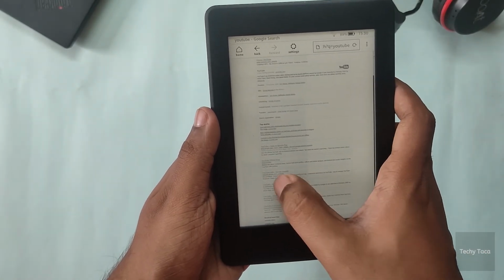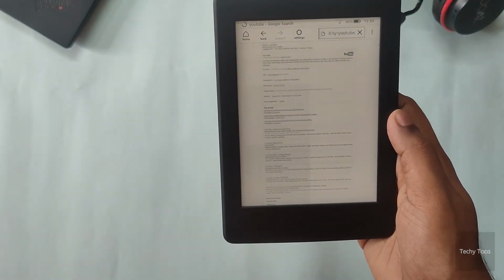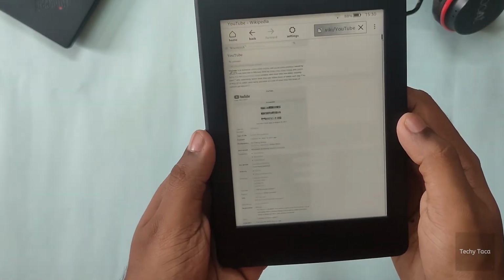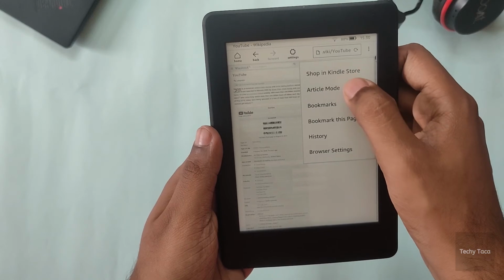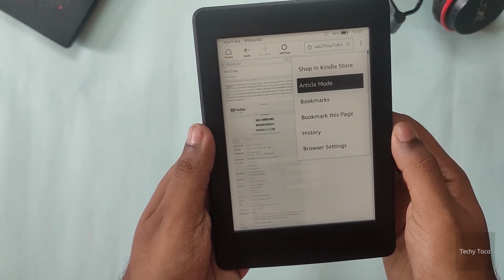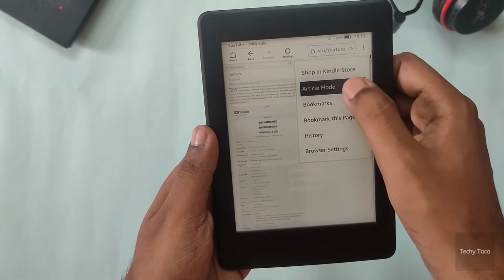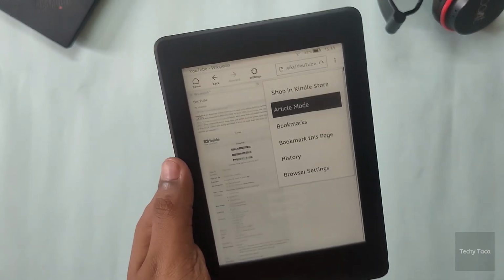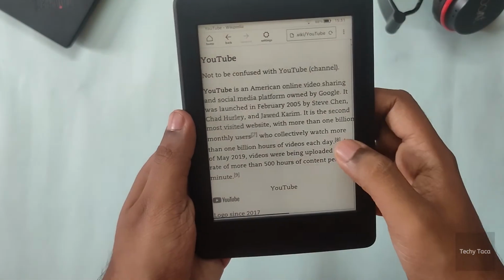Once you navigate to a website, by default, it opens up in web mode, which displays the contents as is, and can be a little difficult to read. But you have an option to change it to article mode, which can be done by clicking on the three dots next to the search bar and selecting article mode from the menu. What this does is it gets rid of everything but the text and inline images present in the page and enlarges it to fit the screen, making it easier for the user to read the contents of the web page.